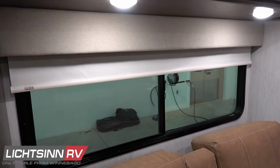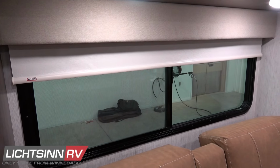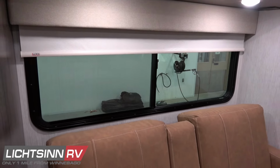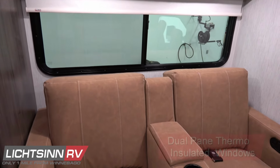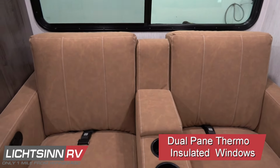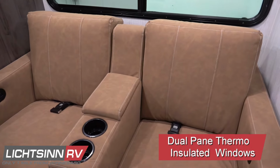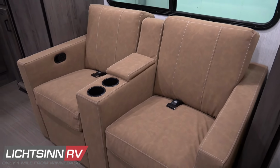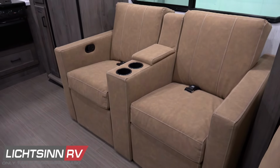True MCD branded roller shades provide complete privacy. You can adjust the speed at which they recess and also preset a set height. These then cover the dual pane thermo-insulated windows for higher R value and minimizing condensation, and of course include side-hung windows with insect prevention screens.